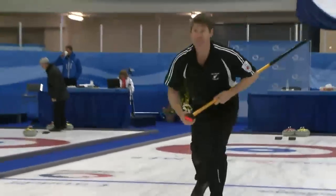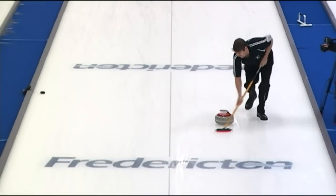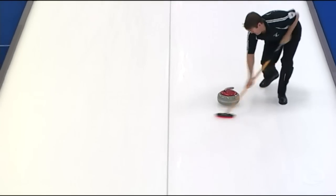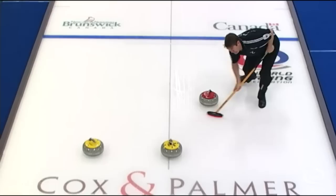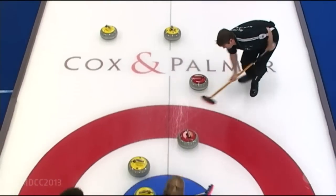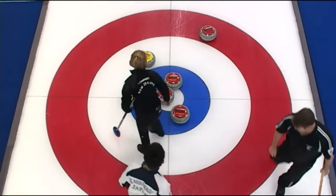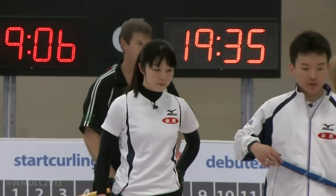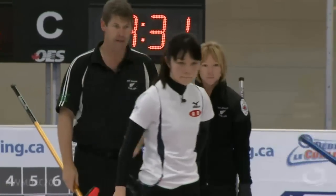The weight's not bad. The weight gets the not bad endorsement. The question is, is the line good? Line looks close. If anything, it looks like it might be a little thin, but now they're going hard. Leave it on the high side. Gets a good tap there to sit 4. Yes, terrific shot. Pushes it far enough. Great rock. At least one excited fan here, clapping.